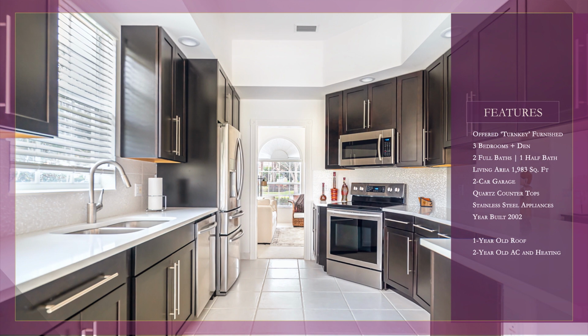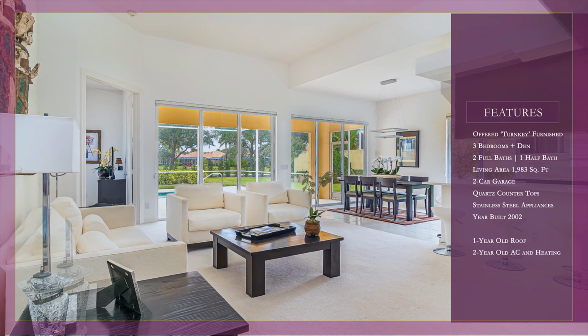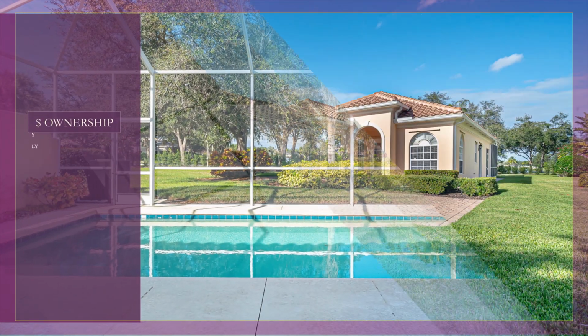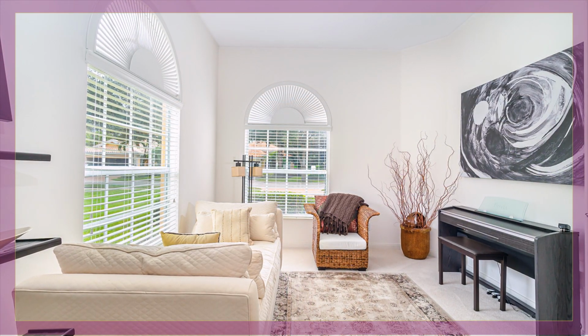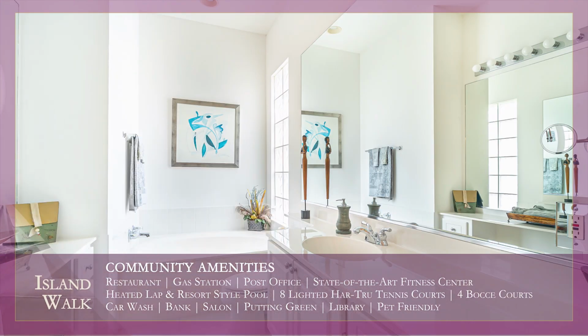This home features high ceilings and 4 sets of sliding doors that lead to a lanai and pool area that's ready for relaxation. With a new roof, AC, and pool heater, it is obvious this home is well maintained and ready for the new owner.